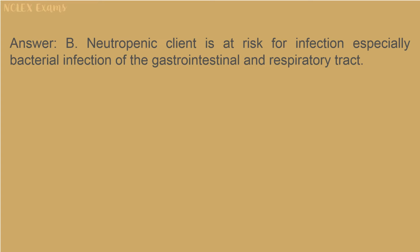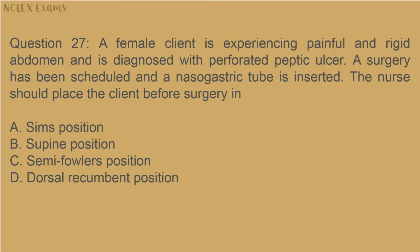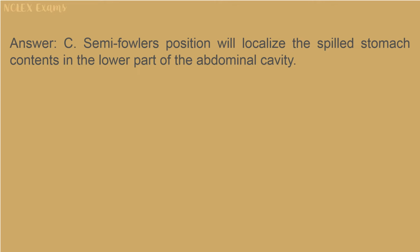Question 27. A female client is experiencing painful and rigid abdomen and is diagnosed with perforated peptic ulcer. A surgery has been scheduled and an esophagogastric tube is inserted. The nurse should place the client before surgery in A. Sims position, B. Supine position, C. Semi-Fowler's position, D. Dorsal recumbent position. Answer, C. Semi-Fowler's position will localize the spilled stomach contents in the lower part of the abdominal cavity.